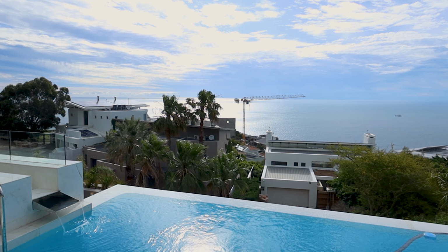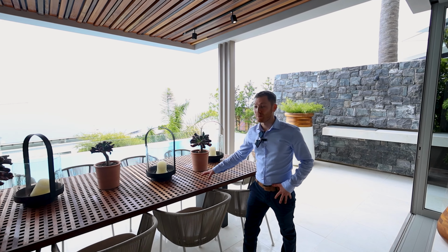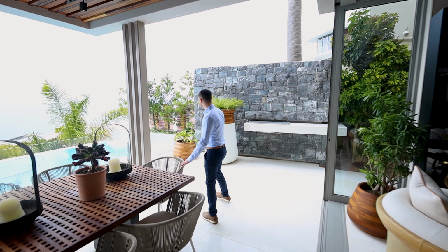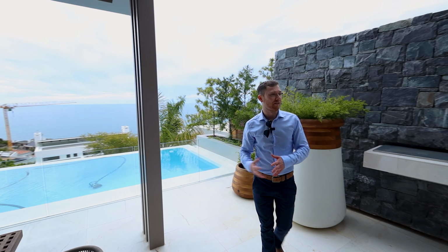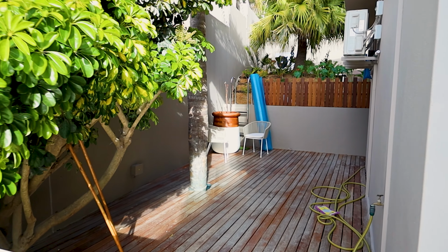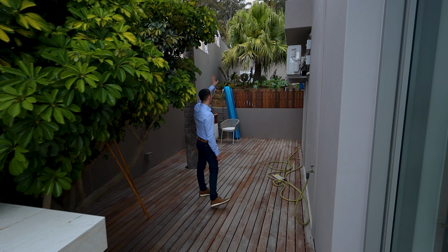Stepping on outside, immediately greeted with a beautiful formal dining area. This table is very unique. Each wooden piece is handmade and put together. Really lovely, lovely seating. Even the pot plants are upcycled natural materials from the local area. To my left over there, it goes around to the pool and a little seating area over there. You've got your palm trees, love the vegetation, and now you're starting to see the mountain, Lion's Head, back there.